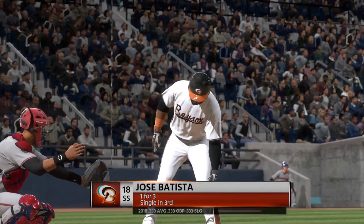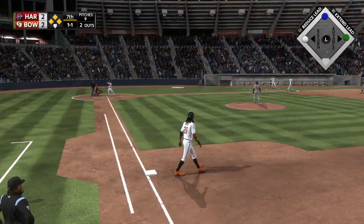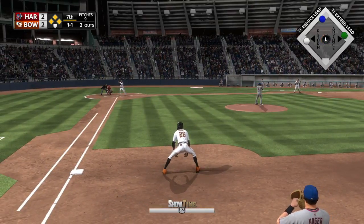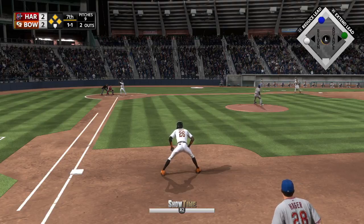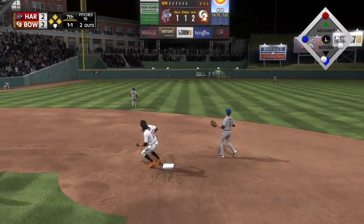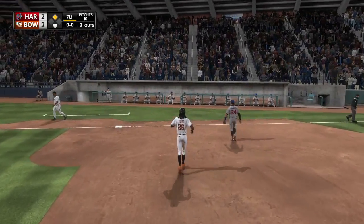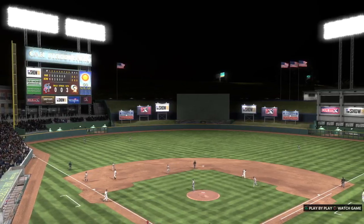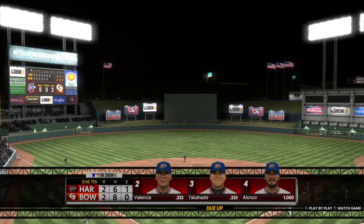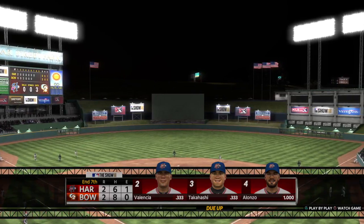Into the box now, Jose Batista. He'll look to bounce back after striking out his last time up. Batista. Hey, get your pitch and drive it right here. Pulled high in the air out to left field. Castilla is there. He hauls it in, and the potential go-ahead run will not come around to score. So the error winds up not costing him as they leave the bases loaded. We'll look ahead to inning number 8 now, and we are tied 2-2.